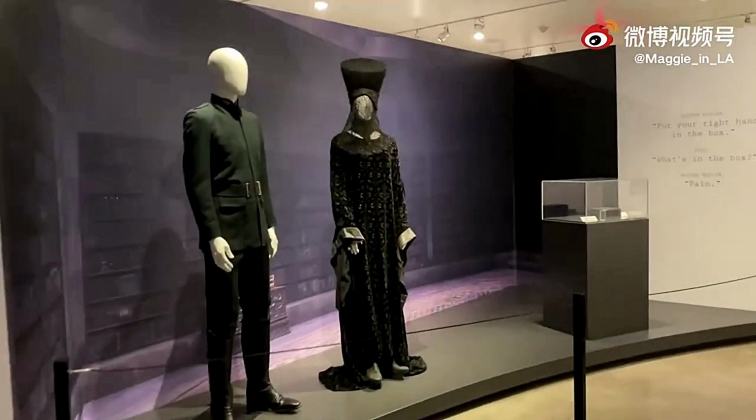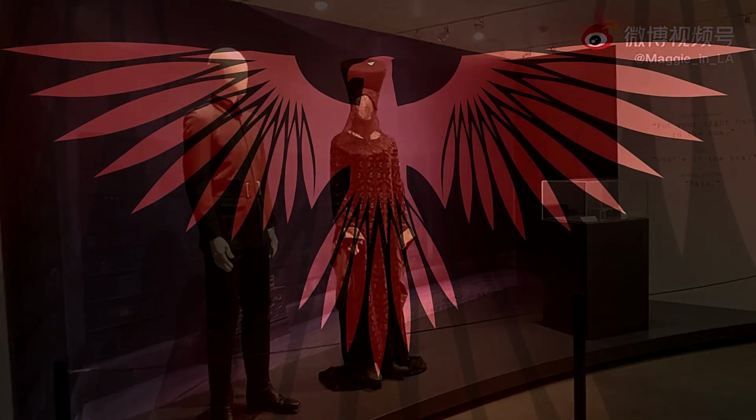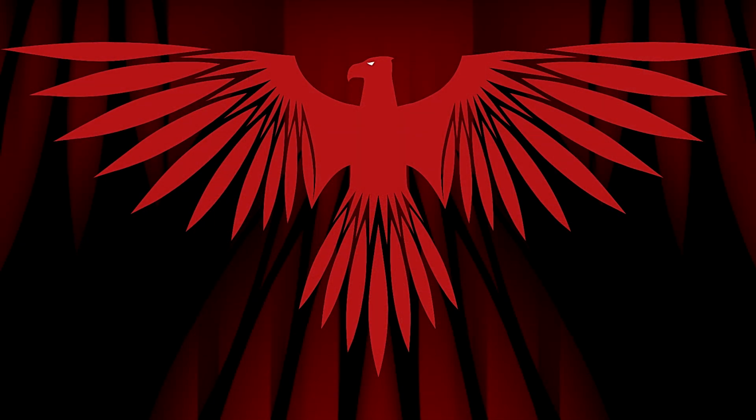The Atreides costumes feature the Redhawk crest, which is mentioned in the book a few times.